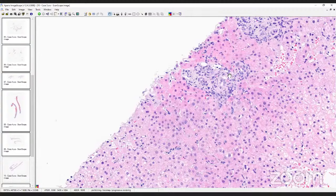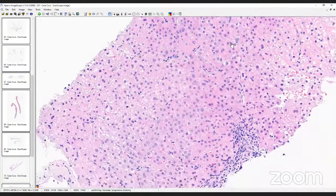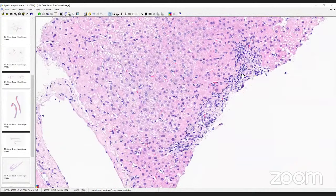The next one is very similar. Here is a bile duct that looks like it's under the weather. The nuclei are not uniform. There is some nuclear overlapping. The basement membrane is thickened. And again, there is something going on in the portal tract, which is a combination of proliferating bile ductules as well as inflammation.